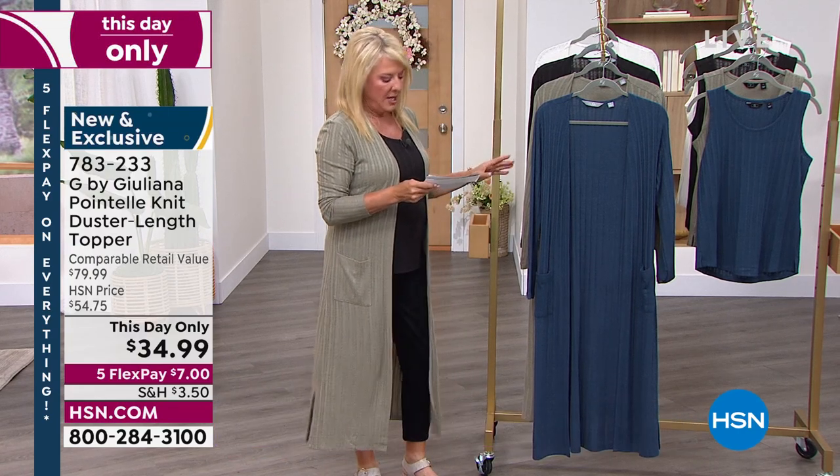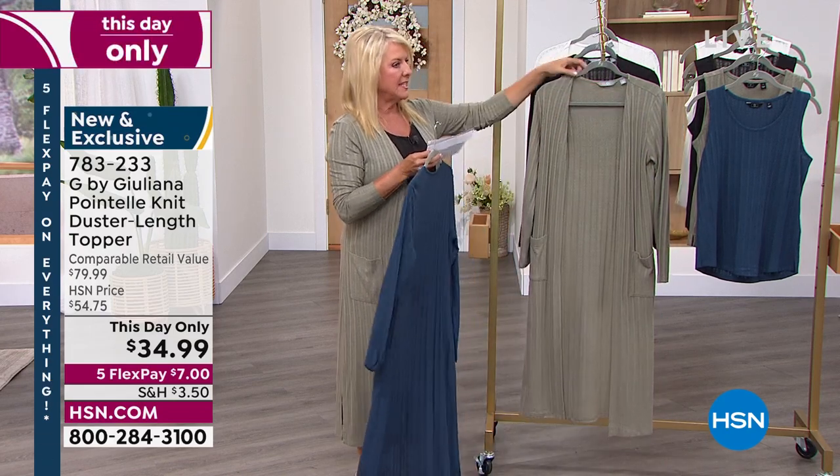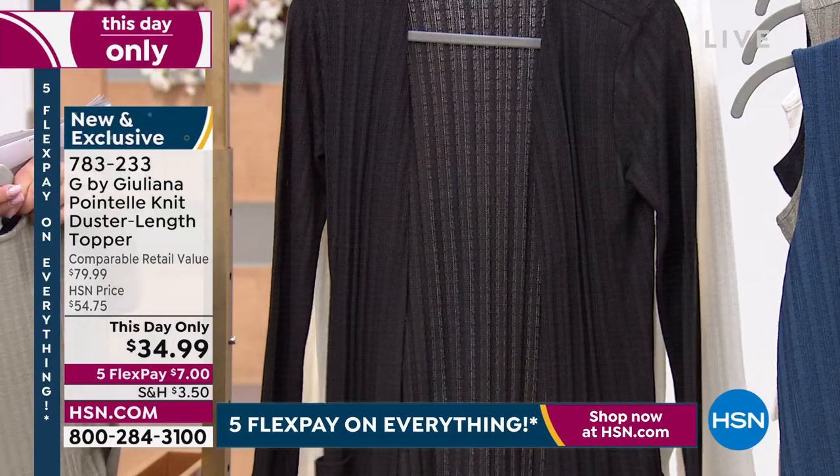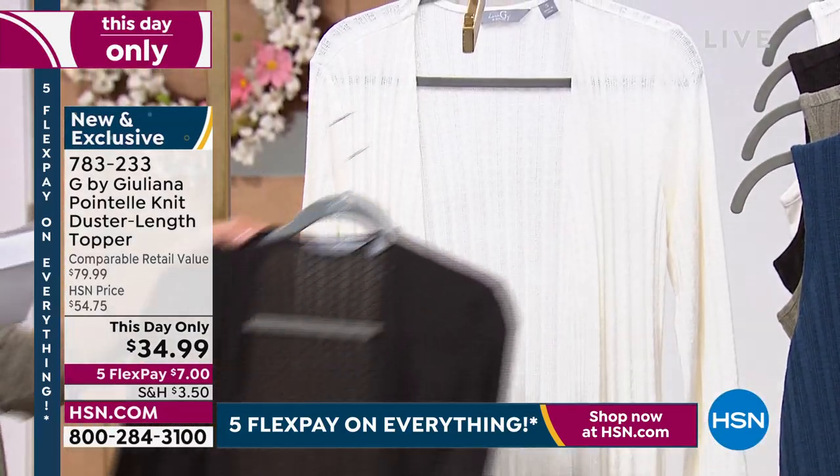Here are your colors. The first one's going to be the Marina Navy. Then we have the Dusty Olive. Then we have the Black. And then, of course, we have the ivory. So those are your four colors.